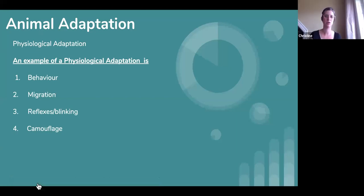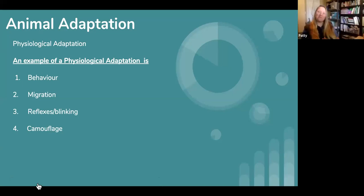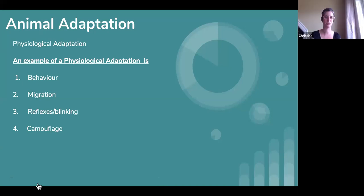Okay, now you're going to let us know what you think is an example of a physiological adaptation. Is it an animal's behavior? Is it migration? Is it their reflexes or blinking or camouflage? Which one is an example of a physiological adaptation? Okay, you're letting us know what you think. I can see that people are making their choice. Thank you. Just a few more minutes to let us know if you haven't decided already. We'll give it 10 more seconds from here.